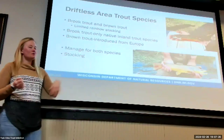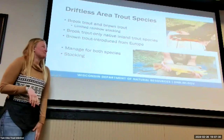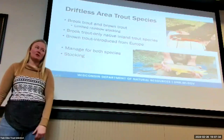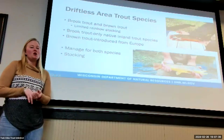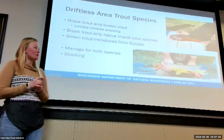But even though they're introduced, we still manage for them. They still create really great fisheries. So we also stock them. We stock them in many streams throughout the Driftless area. So both of these species are very important, but only one is native, and we still manage for both species.